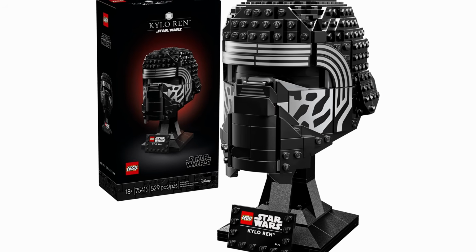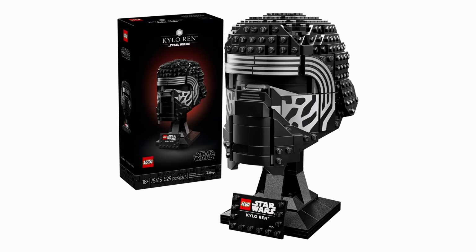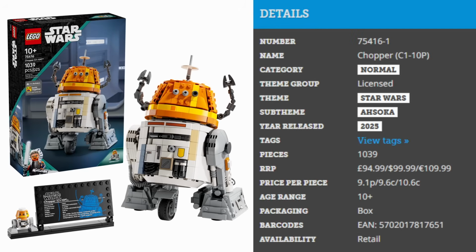But again, I'm happy with how this is looking, and out of the 2 sequel sets from this wave, I think this is clearly the better one. Anyways though, next up we have 75416 Chopper with 1,039 pieces and a retail price of $100, and this set looks like it's going to be an absolute banger.